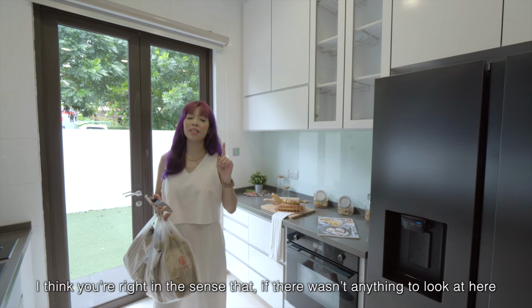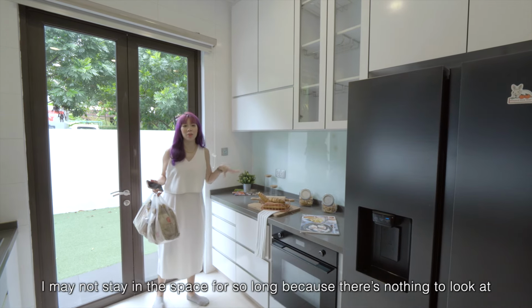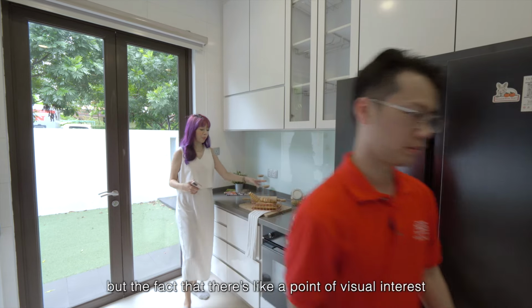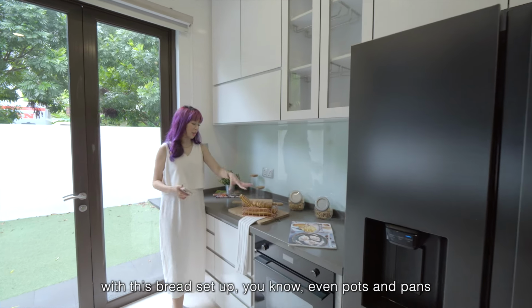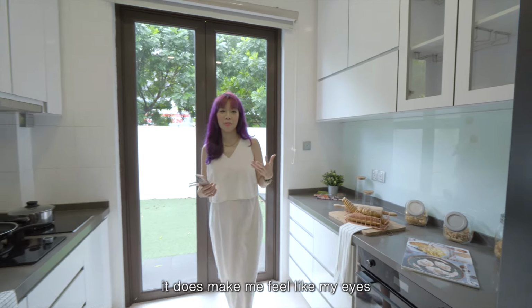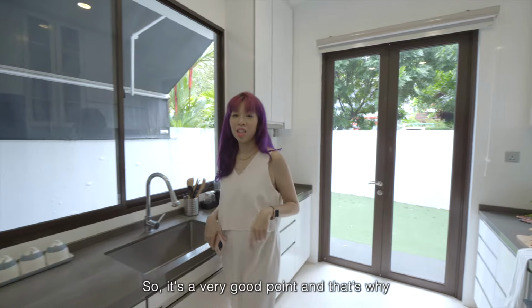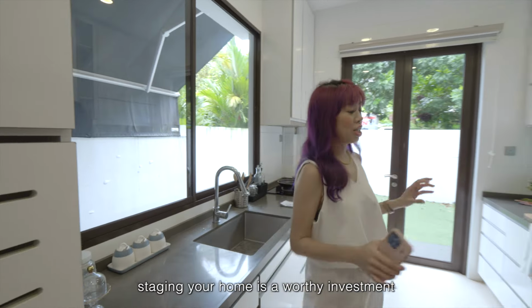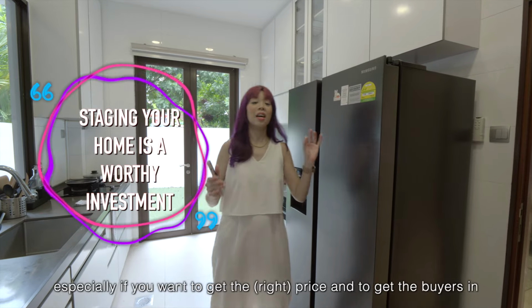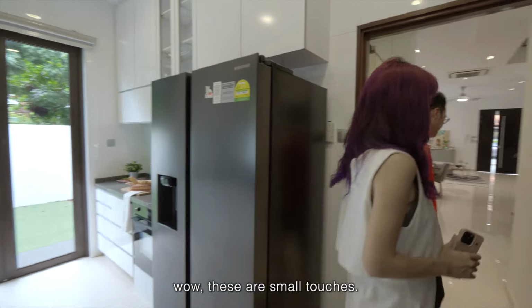I think you're right in the sense that if there wasn't anything to look at here, I may not stay in the space for so long. But the fact that there's a point of visual interest with this bread setup, and even pots and pans, it does make my eyes want to travel and look at the space a bit more. So it's a very good point, and that's why staging your home is a worthy investment, especially if you want to get the price and get the buyers in. Wow, these are small touches.